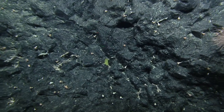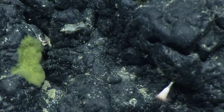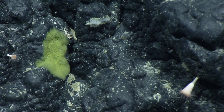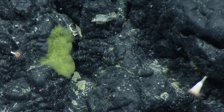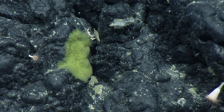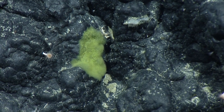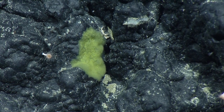Go for zoom. Oh, look at that. I've seen those. Don't know their names. So is it a sponge? It is a sponge. It's one of the encrusting sponges, hexactinellids from the structure. Cannot recall the name. They're very difficult to ID as well, because there are several that look kind of this color, but each one of them is apparently different from one another.